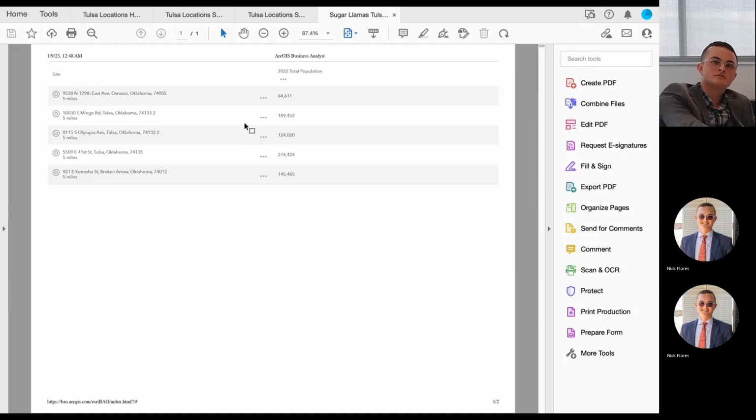One is Owasso, which is that suburban area, which is its own trade area, similar to Derby in Wichita. They only have 65,000 people in that area, but they have a lot of potential regular customers, since a lot of people don't really leave that trade area. So you do have a captive audience, and that area probably does have its own school system and likely its own healthcare.